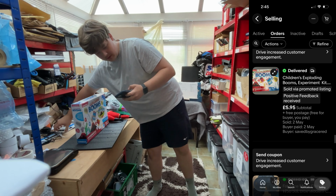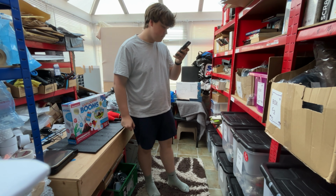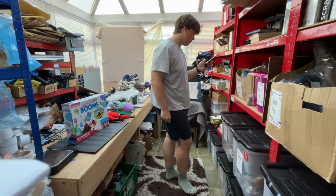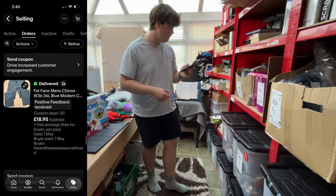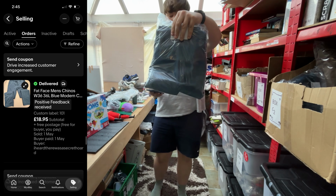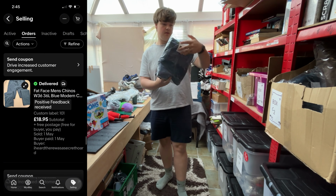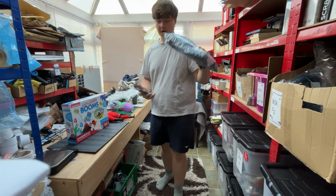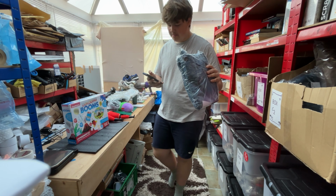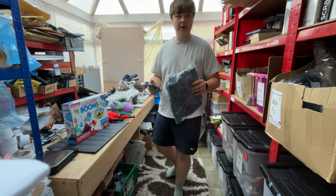Next, we've got some Fat Face trousers or jeans. I think they're trousers. They sold for £18.95. There they are. Picked them up from the charity shop. Still got the original tags on. I like them. About £8 we paid for them, so about £10 profit after fees.